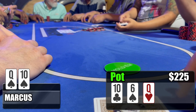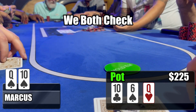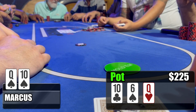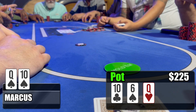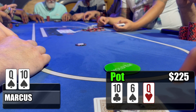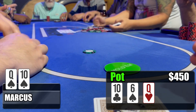The under the gun player takes a while before he decides that he is going to check on this flop. Me personally, when I'm in this spot and someone's re-raised, I'm always checking the flop pretty much every time. So I check to him. Middle position bets $75. The under the gun player does decide that he wants to see another card as well. So he makes the call, and I think this is where I mess up in the hand. I think this is a clear-cut raise for me in this spot, but unfortunately I try to get tricky and I just make the call. I don't know. I definitely think I should have raised.